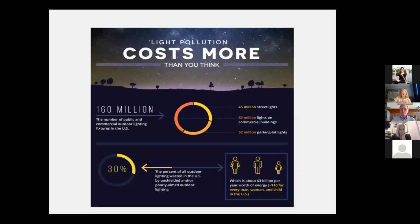Light pollution costs more: 160 million commercial outdoor lights, 45 million of them are street lights, 62 million are lights on commercial buildings, 52 million are parking lot lights, and 30% of all the lighting produced is wasted. It doesn't do anybody any good, doesn't help anybody to see. And that turns out to be $10 for every person in the US, as far as US money is concerned.